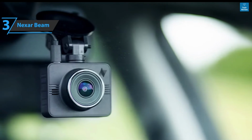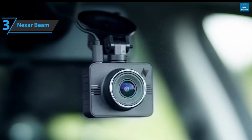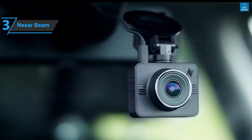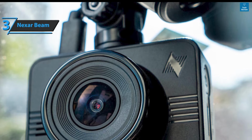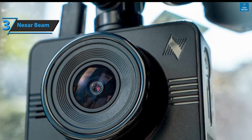The Nexar Beam camera comes in a small box that contains everything you need to get started. There is the camera itself, along with a GPS mount that also includes a suction cup. You also get a generous 3-meter cable with an adapter that plugs into a conventional car socket. It helps that there are 2 USB ports on the outside of the adapter, of which only one should be used to power the camera.